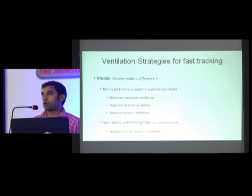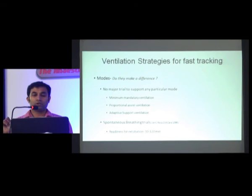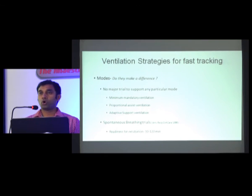Now, what about ventilation strategies? Do the modes really make a difference? There is no major published data to support that a particular mode would shorten your intensive care stay. This is excluding all the industry-supported small trials of 30 patients or 100 patients. So we would assume that whatever mode you use does not make a big difference in terms of patient getting out of ICU quicker.